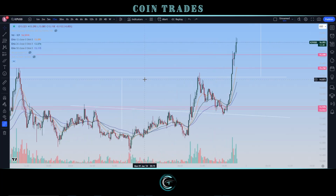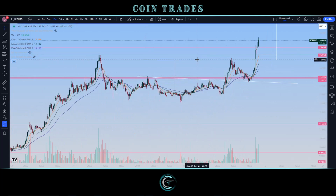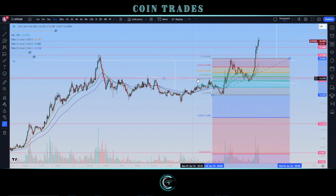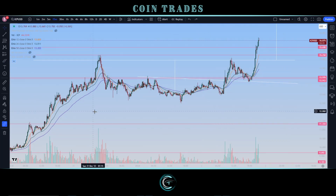So right now, essentially what we were looking at is the $15 psychological level, which is where we did reject from on this move. So it retraced pretty well. And actually, if we pull up a Fibonacci from this low to this current trend high, you can see that we were actually looking at 61.8. So it had a nice rejection, and especially now with a lot of nice volume showing that follow through. That is exactly what we need to see.